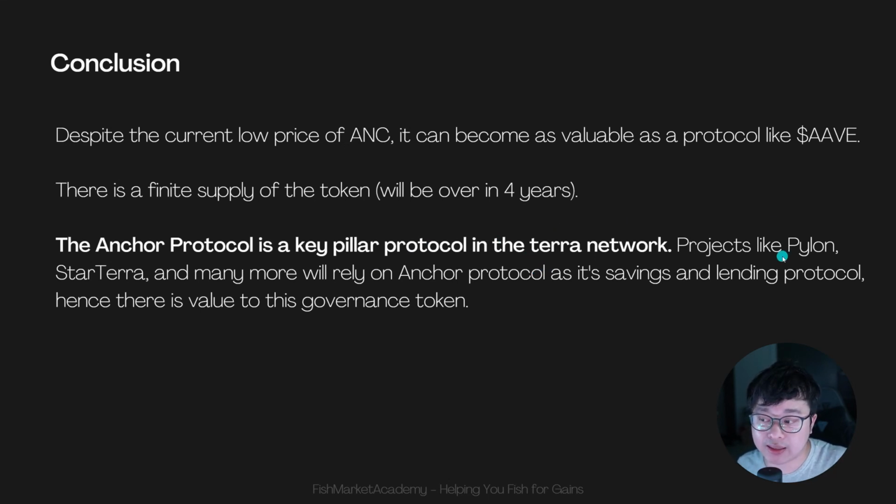Right now, Pylon is a launchpad protocol that is already using the Anchor protocol savings feature as one of its key features. And many other projects, like for example, DeFi Land on Solana might be actually using Anchor protocol as well for its ecosystem, because Anchor is a credit market, it's a money market, and any kind of debt that requires savings and lending can just tap into Anchor, and probably a lot of dApps would want that kind of feature in their protocol. So I see a lot of demand and potential use for the Anchor protocol use case, and therefore this should add a lot of value to its governance token.